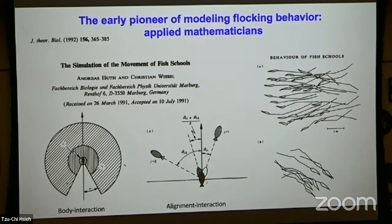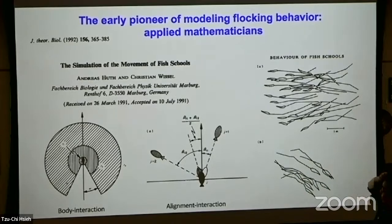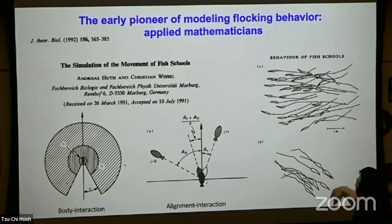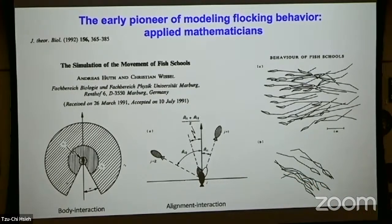Okay. So they implemented this rule with few parameters, and this is the result that they show in this paper, in the Journal of Theoretical Biology, of a little bit larger group and a little bit smaller group. They studied how it depends on the group size, the parameters, the noise level, and so on and so forth. So to me, these are the real pioneers of trying to model flocking behavior, for different purposes.